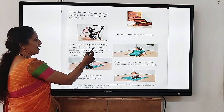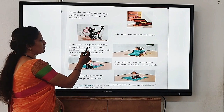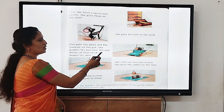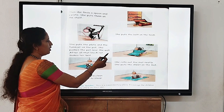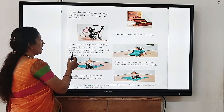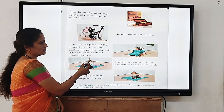She puts the plate and the tumbler on the pot. She pushes the pot near the wall. After all that, Black Rat makes her bed.